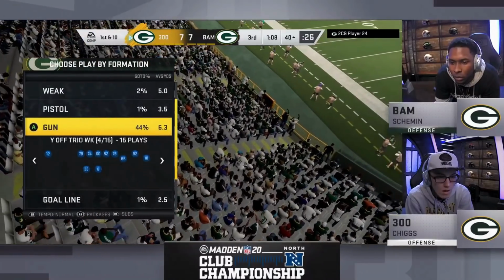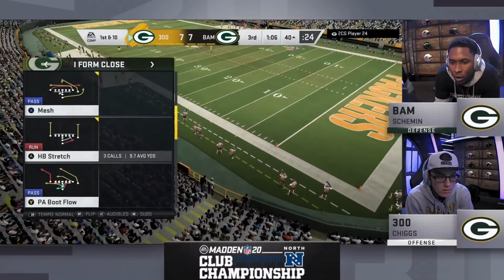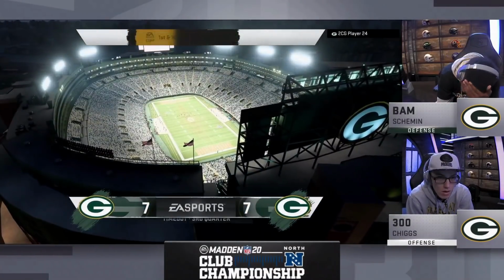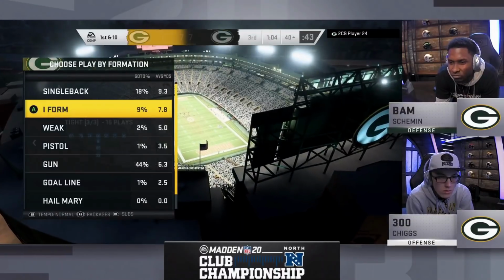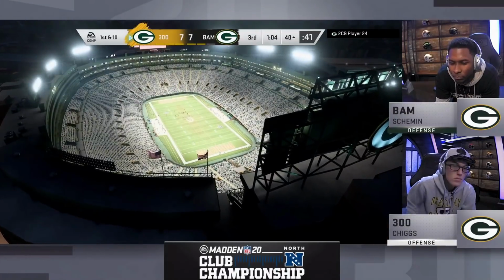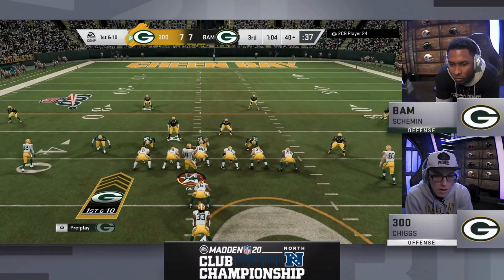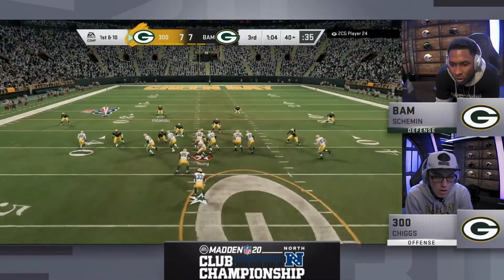7-7, your score here in the Packers Club Championship Final. We're nearing that red zone where both players have multiple turnovers. A timeout taken from Schemin. Yeah, tough right there because you're in that second half. You're in a tough position right now, and you had to burn a timeout already. Hopefully it doesn't come back to bite Schemin.